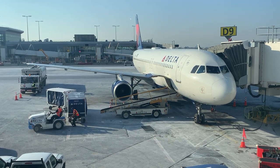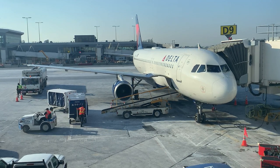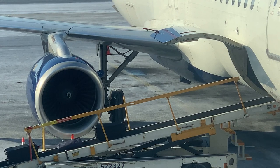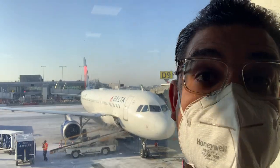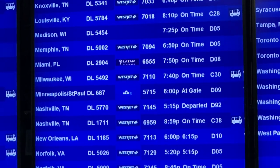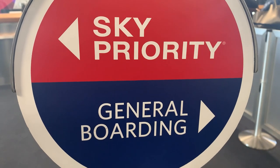In 1991, it was painted in Northwest colors until 2009 when Northwest was absorbed into Delta, and it's been sporting Delta colors ever since. Only a handful of Delta A320s are this old, but you'd never be able to differentiate between the oldest Delta A320 from the newest. Well, you would never know by looking. 1991, can you believe it? I can't. Let's head on over to the gate. Today, this aircraft will be operating with the call sign Delta 687 with the destination of Minneapolis-St. Paul. Let's get on board this old plane.